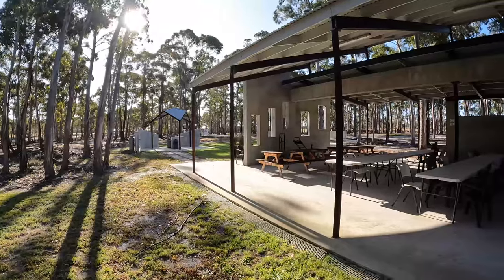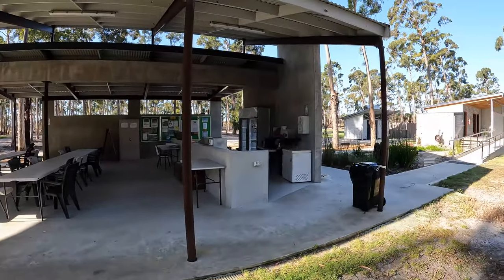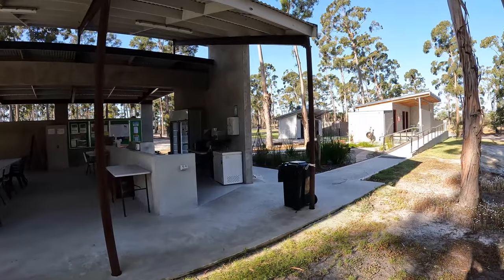And the camp kitchen has tables and gas barbecues. Mum's got just one bean for me, so I could eat it, but I haven't ate it yet. Definitely we could recommend this place. I think if you're looking around the Esperance area to get away from the hordes of people and hustle bustle, definitely give it a shot.